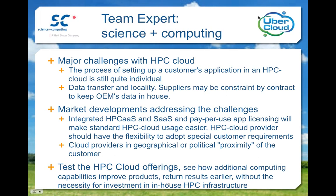So the major challenge with HPC in the cloud, as seen by Ingo, is that the process of setting up a customer's application in an HPC cloud is still quite individual. This certainly depends on the application, on the requirements, even on internal requirements from the end user, but also on the architecture of the system, on the access to the cloud system, and on the support from the resource provider. So there are a lot of factors which have to be taken into account. The solution we offer here is our collaboration platform Basecamp, where we have set up 22 steps going through all the different aspects step by step, so to speak.